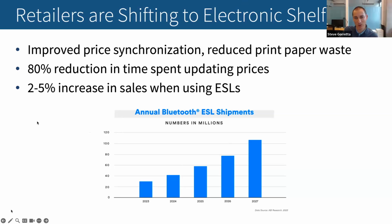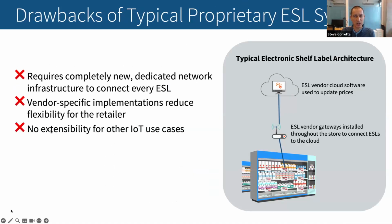Right. So the good news is the value is there for the end customer. If you're a large retailer, or even if you're a smaller retailer and you want to have a better experience in there, there are solutions available. The challenge is that, as I mentioned earlier, the early adopters, a lot of the first rollouts of ESLs, tend to have a very vertical stack proprietary approach to them. I kind of drew this picture on the right here where I have ESLs, I have a dedicated gateway, and then I have a cloud that does everything.